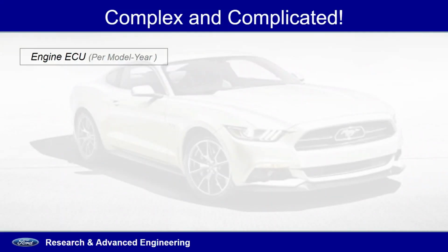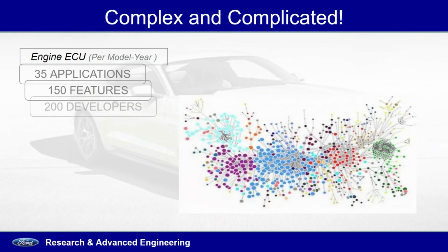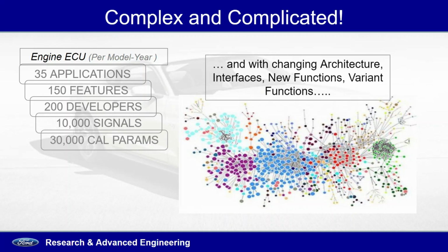To further emphasize this point, here is a slide presented by Ford at a MathWorks conference a few years ago, illustrating the problem of software complexity across Ford's engine programs. They have about 35 applications, each with about 150 features, engineered by 200 developers on different continents, and with something like 10,000 signals and 30,000 calibration parameters per application. And each application, together with its variants and data, changing over the course of these multi-year programs.